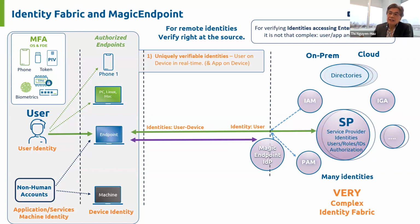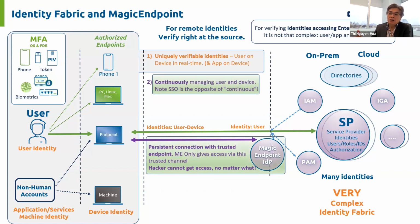Beyond the identity idea, we also think about the continuously verified user and device. So as we said before, we have a persistent connection to verify the user all the time, even starting when the endpoint powers off. And so we continuously verify the user and device. You see, with something like SSO, do you know SSO is the opposite of continuous verification?